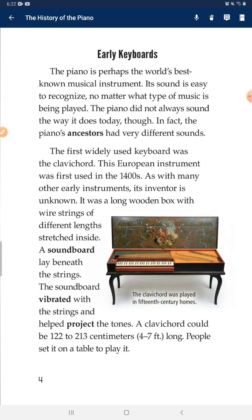Early keyboards. The piano is perhaps the world's best known musical instrument. Its sound is easy to recognize, no matter what type of music is being played. The piano did not always sound like it does today, though. In fact, the piano's ancestors had very different sounds.